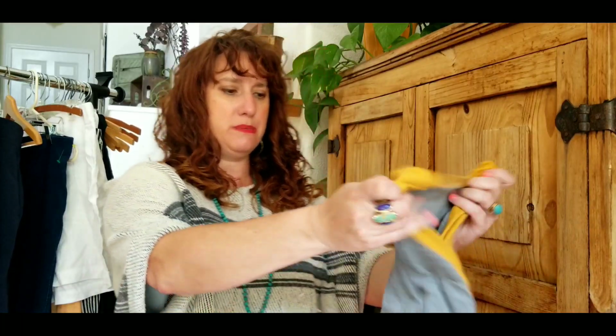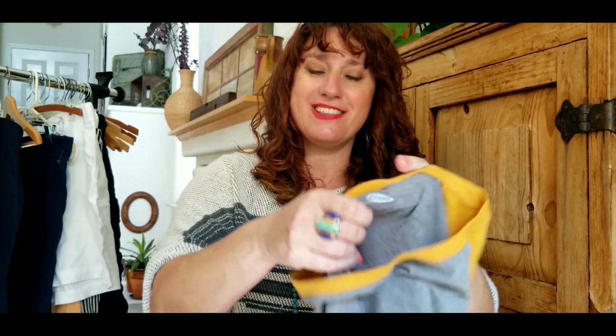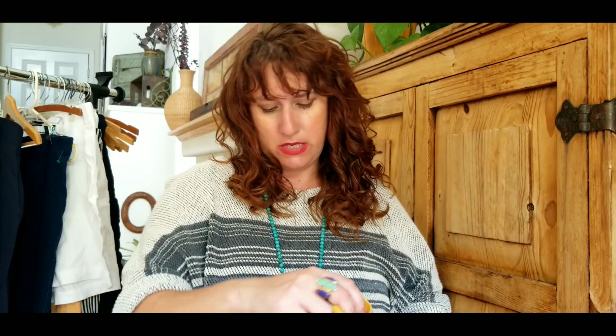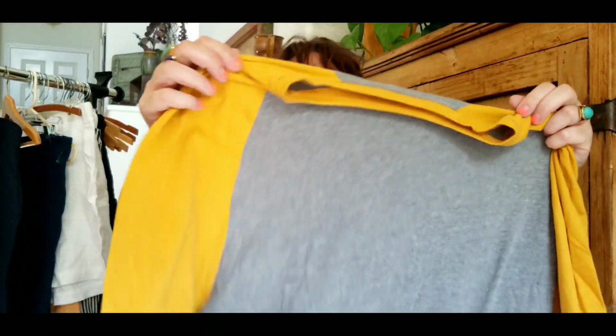Oh, this looks like a baseball tee. Oh, this is cute. This is Old Navy size large. I don't know if it's men's or women's. Let me see. It's new with tag. Does it say men's or women's? I'm not sure, but this mustard yellow color is really popular. And Old Navy stuff sells, you guys. People like brands that they're familiar with. They've been in the store, they know the styles and sizes, so it sells fine.